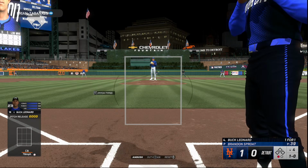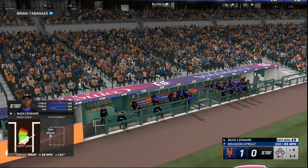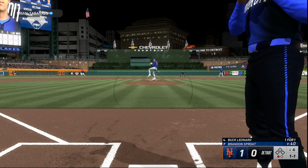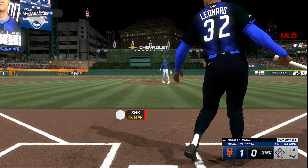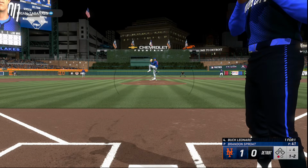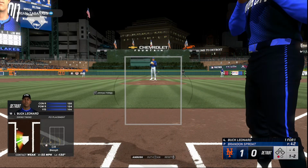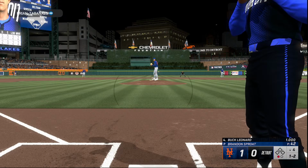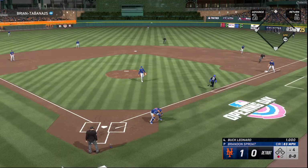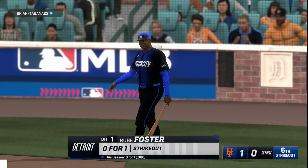That one misses in the dirt. Fouled off. He was late. Fought off foul. The Tigers down by a run here on opening day. Spoils a two-strike pitch, and he'll see another. Perez on to first. Got him. Two gone after the strikeout. Rube Foster digging in now.